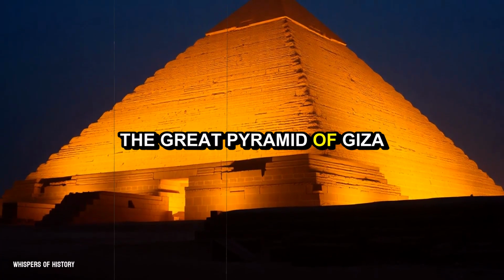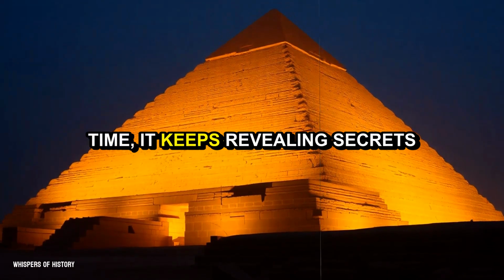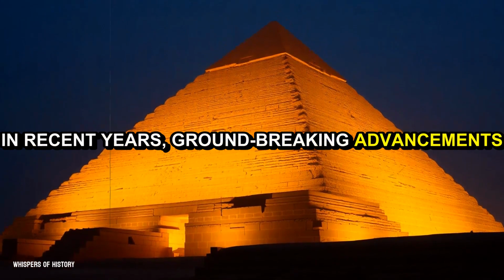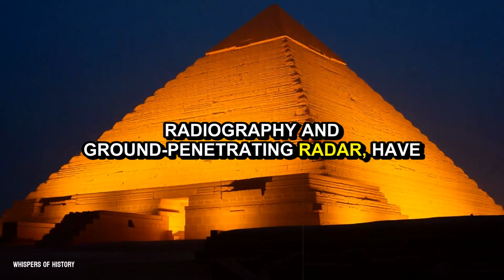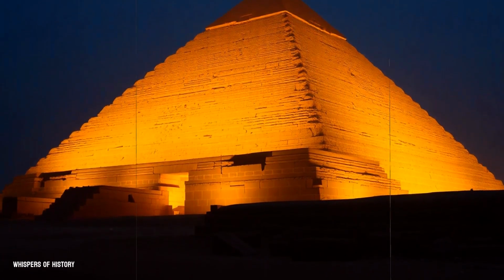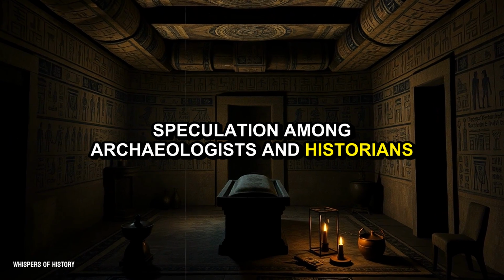The Great Pyramid of Giza has stood as a testament to human ingenuity for millennia. But even after all this time, it keeps revealing secrets hidden within its ancient stones. In recent years, groundbreaking advancements in scanning technology, like muon radiography and ground-penetrating radar, have uncovered the existence of previously unknown chambers deep within the pyramid. These hidden spaces have sparked a wave of excitement and speculation among archaeologists and historians alike.